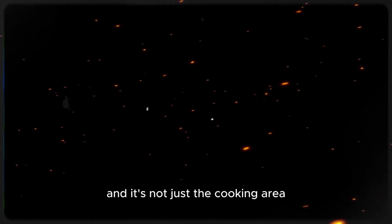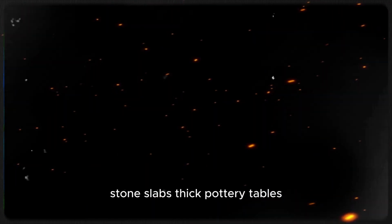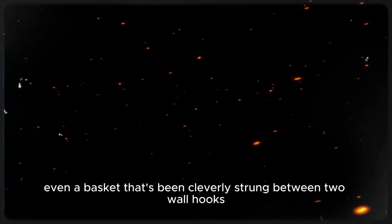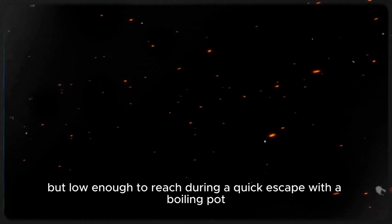And it's not just the cooking area. You notice that all the food prep zones are elevated. Stone slabs, thick pottery tables, even a basket that's been cleverly strung between two wall hooks to act as a mid-air pantry. There's an art to it. Keep it high enough to avoid damp, but low enough to reach during a quick escape with a boiling pot.